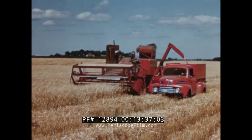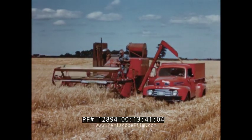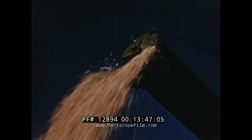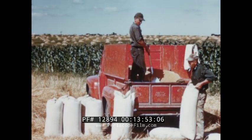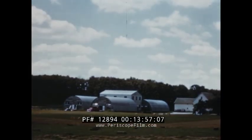The Wisconsin College of Agriculture produces and distributes many thousands of bushels of foundation seed grain annually. Wisconsin certified seed must be grown directly, each year, from this college foundation stock. After combining and bagging, the grain is moved to the modern seed storage and processing plant on the university farm.